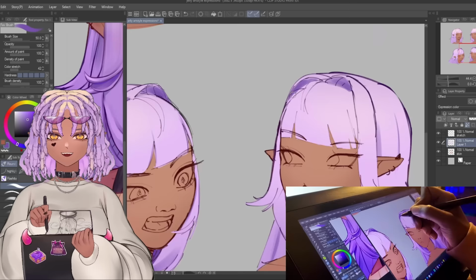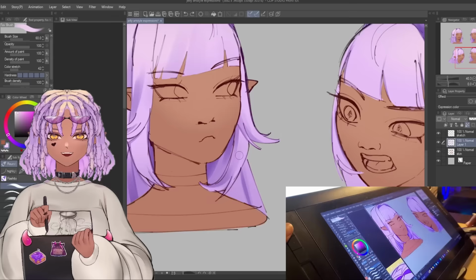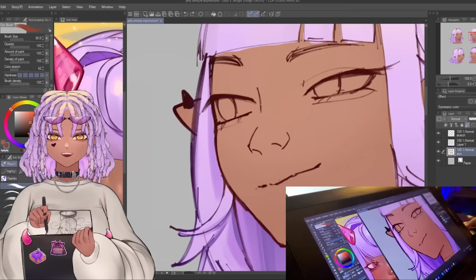Bro? I spent a lot of time shading these sniffers. This is why I don't do noses in my actual art. I just don't. I'm not the only one, right? I don't do a lot of digital painting in general. I'm more involved in cel shading.